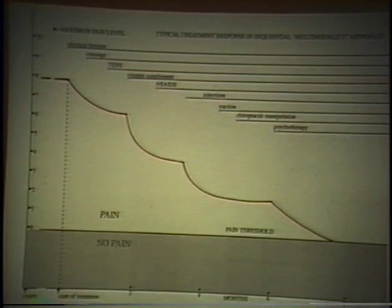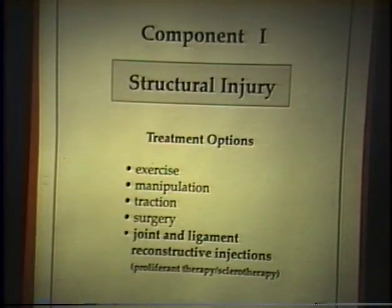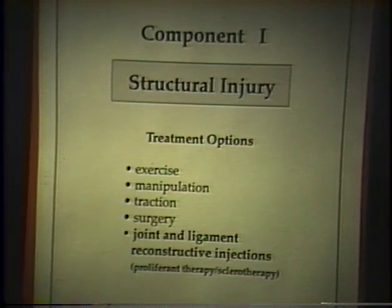And let me go to the next slide. I just want to take it quickly now through the four components of pain, the treatment options that are available, so that we can place neural therapy today in the exact right location, both in your mind and where it belongs in the treatment.